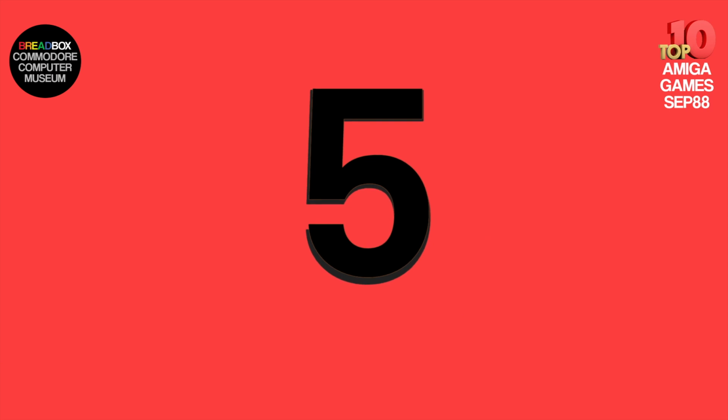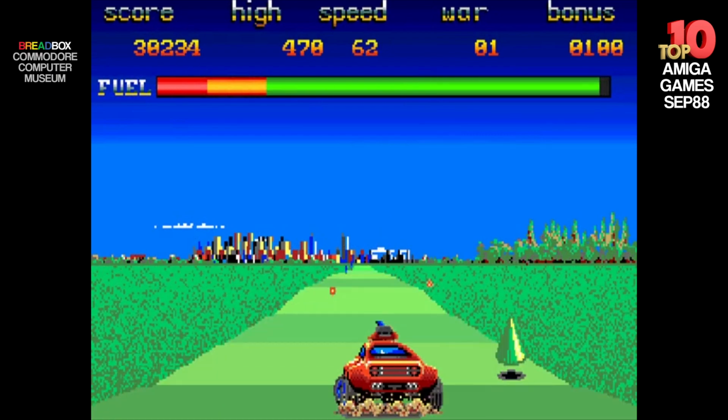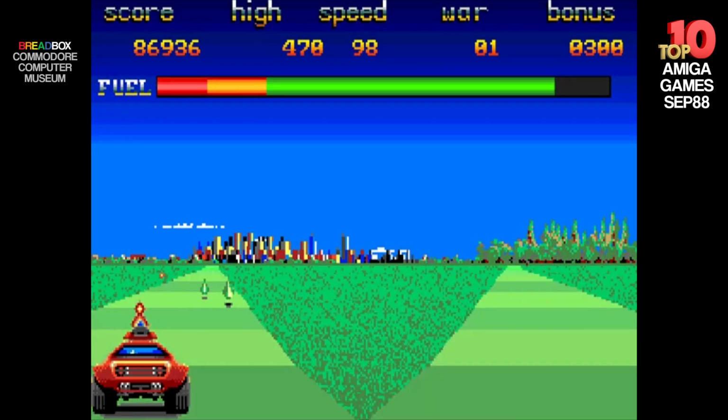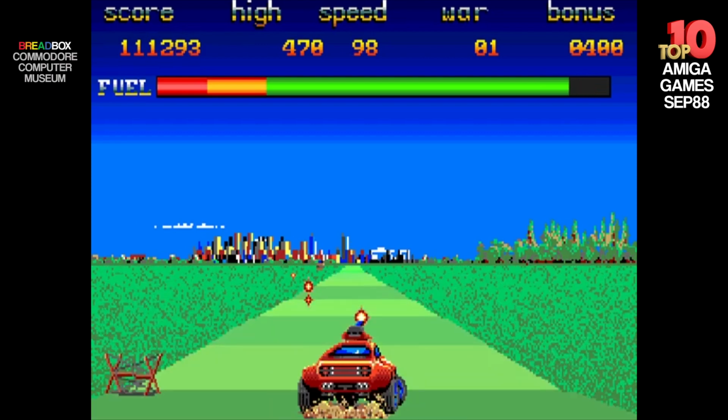At number 5, Fire and Forget. With infinite lives, racing around the globe to save the world seems pretty easy, especially since your vehicle is armed with an arsenal. But running out of fuel will be your biggest obstacle in this game.